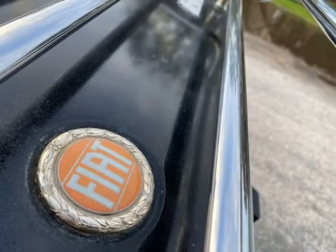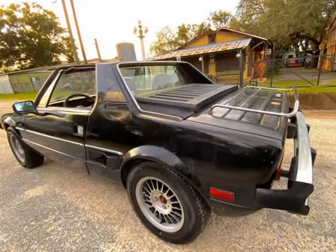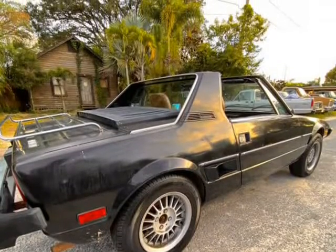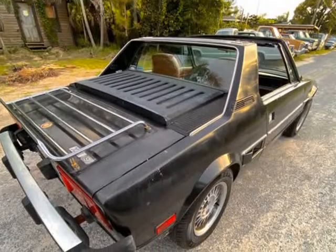Exterior, it's clean for its age, some rust on lower windshield, see fix, looks like original paint, which is old and faded, solid body, frame and undercarriage.